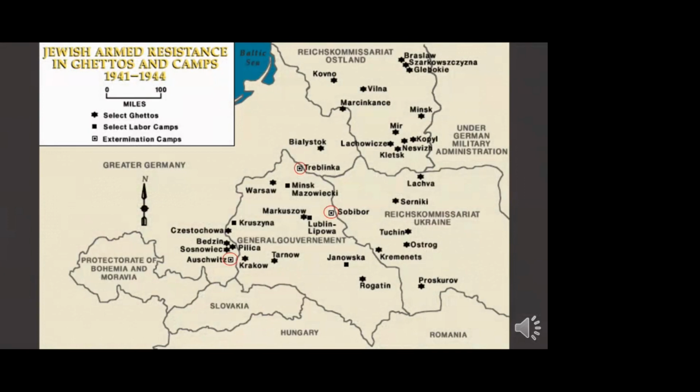Sonderkommando worked in this way for a relatively short period of time, before being killed and replaced by newly arriving prisoners. Incredibly, Sonderkommando at three of the six killing centers, Treblinka, Sobibor, and Auschwitz-Birkenau, staged armed uprisings. At Treblinka, survivors of the Warsaw Ghetto uprising inspired the revolt.